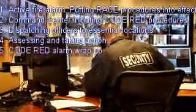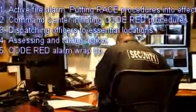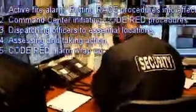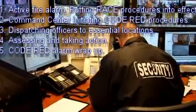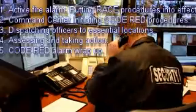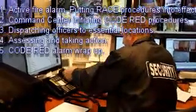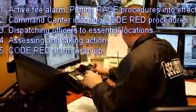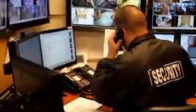Number 1. Active fire alarm, putting RACE procedures into effect. Number 2. Command center, initiating code red procedures. Number 3. Dispatching officers to essential locations. Number 4. Assessing and taking action. Number 5. Code red alarm wrap-up.